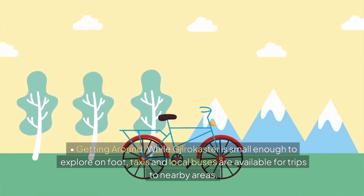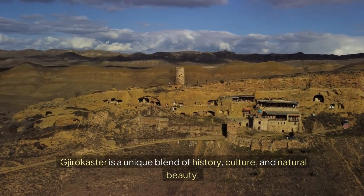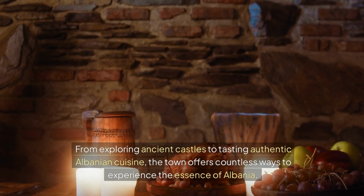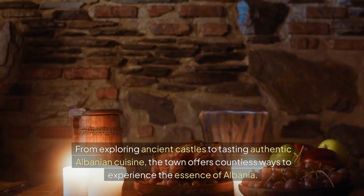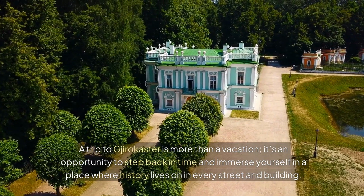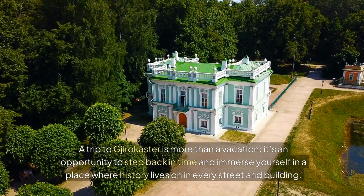Gjirokaster is a unique blend of history, culture, and natural beauty. From exploring ancient castles to tasting authentic Albanian cuisine, the town offers countless ways to experience the essence of Albania. A trip to Gjirokaster is more than a vacation, it's an opportunity to step back in time and immerse yourself in a place where history lives on in every street and building.